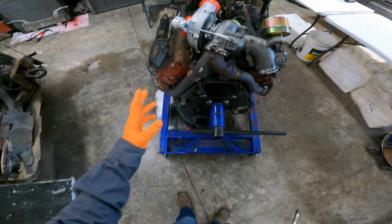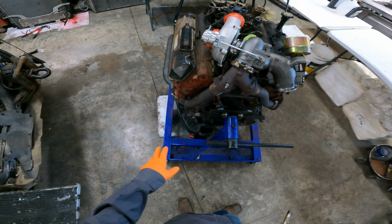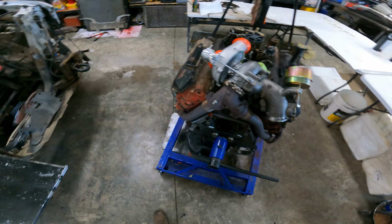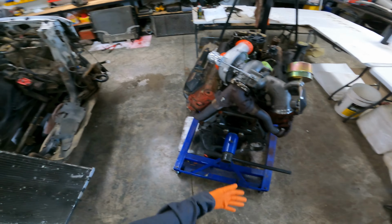Remember that. All right, now I think I'm gonna hit this probably with a little more heat one more time. I'm gonna let it cool down and we'll get this turbo off here and we'll move on to other things.